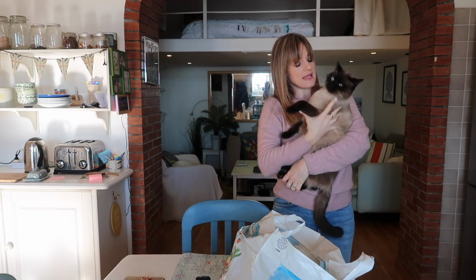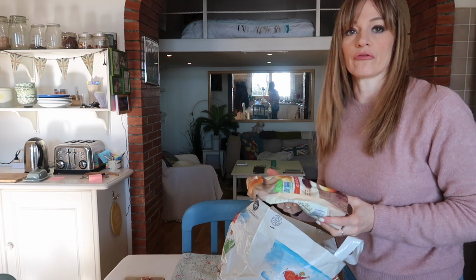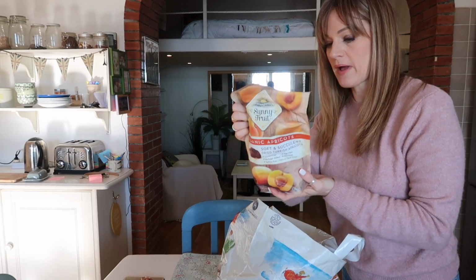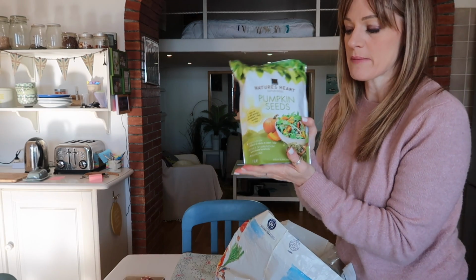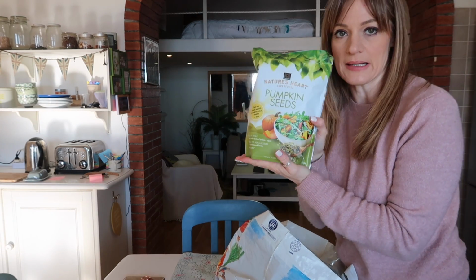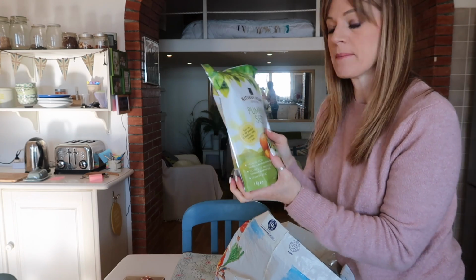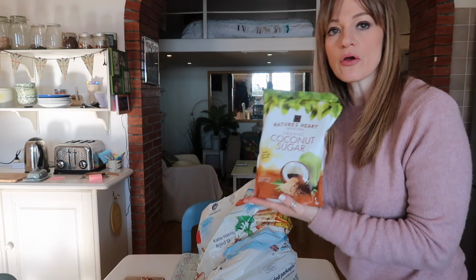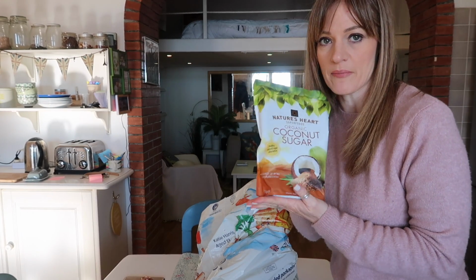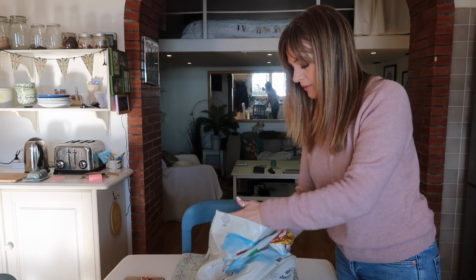You're very fluffy. Now, I probably didn't need to buy these. I could have got these here, but I was in Costco. Kilo of apricots and a kilo of pumpkin seeds. I can get pumpkin seeds here, but they come in tiny little 100-gram packs, and they're about €3, so that was much better value. And a kilo of coconut sugar, which again I can get here, but comes in very small packets. So I use quite a lot of that when I make my banana bread.